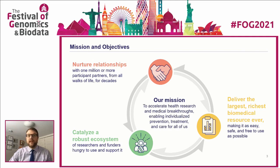First and foremost, it's creating relationships that are meaningful and can be sustained by seeking out 1 million or more participants as partners in the United States from all walks of life, and all different types of backgrounds, geographically, socioeconomically, racially, ethnically, whatever. We really want this program to represent the diversity that exists in the United States.